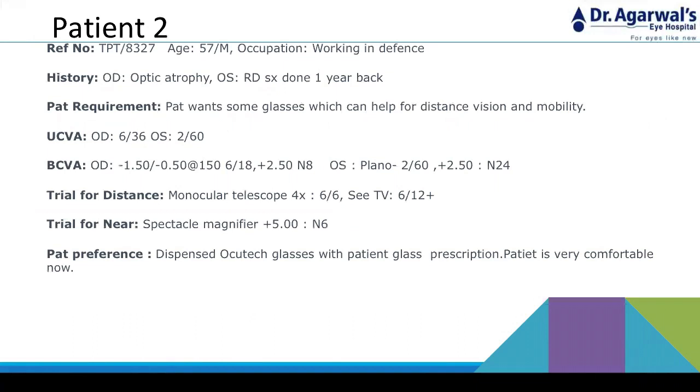Second individual, 57 years old male working in defense, right eye optic atrophy, left eye retinal surgery was done. Patient is living alone. His requirement is he wants to see the bus numbers when he is traveling. He is unable to depend on anyone to help him while traveling.